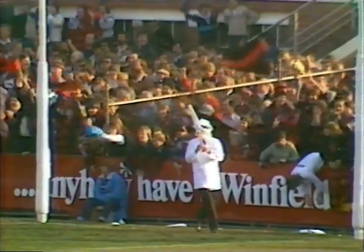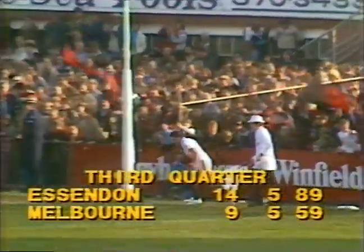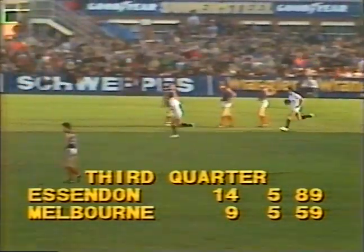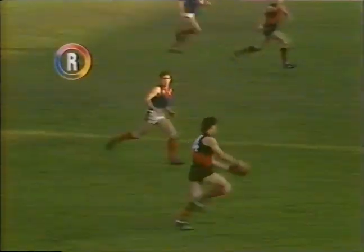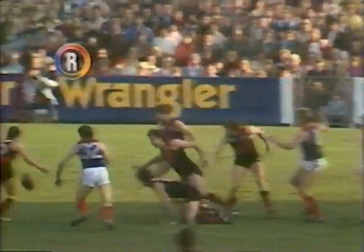And the Bombers are really firing on 8 cylinders at the moment. Essendon have moved on to 14 goals, 5. Melbourne remain on 9 goals, 5. So the difference now is 30 points between the teams. 5 goals straight, that is 14-5 to 9-5. And the Bombers have taken charge.